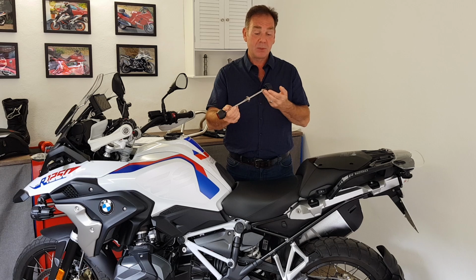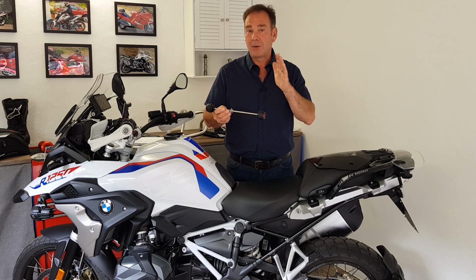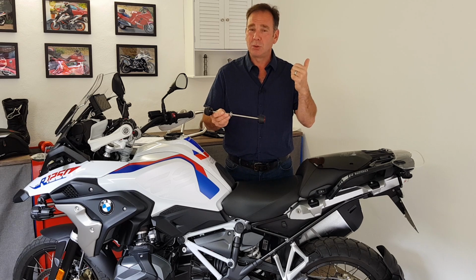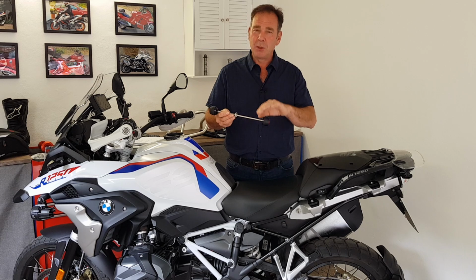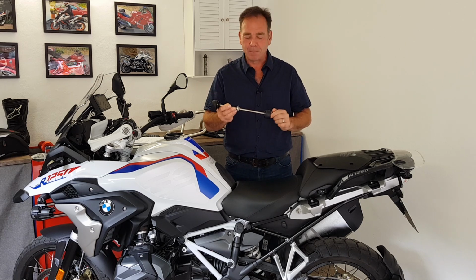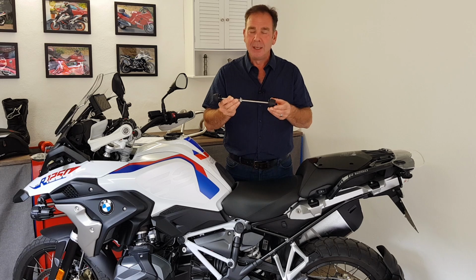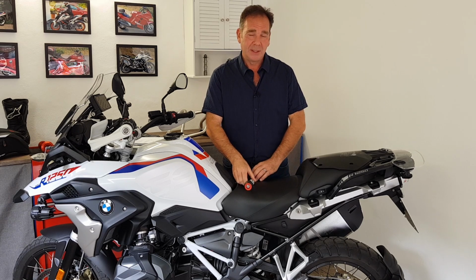The quality is acceptable. I think it looks quite nice. It's not the same quality, for example, as the Rizoma one that I've got fitted to my Multistrada. That really is beautifully finished, and that was probably worth the €65 I spent for it. But obviously we're trying to save at least half with this project, so this isn't too bad. I'll show you some pictures of all of these parts fitted as we go along.